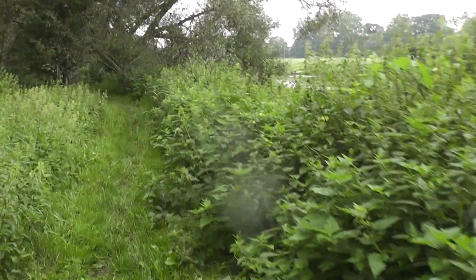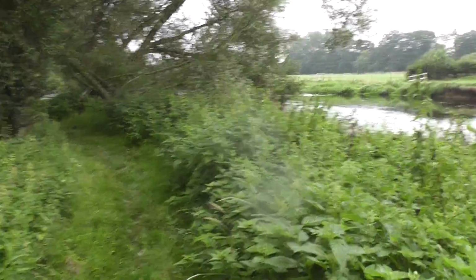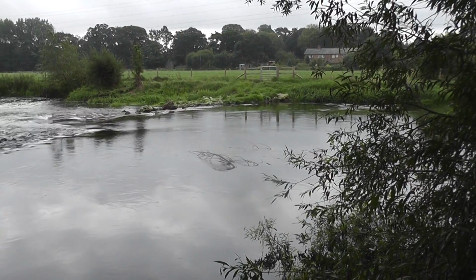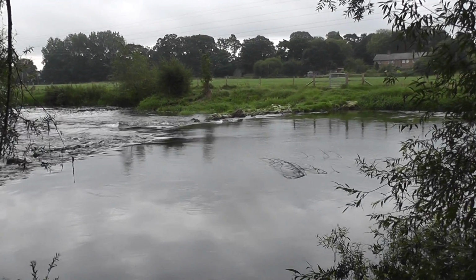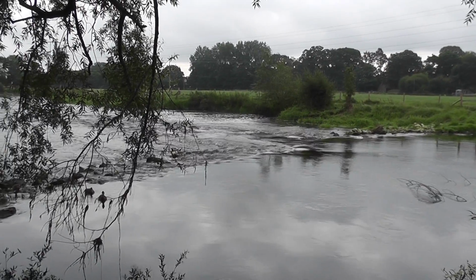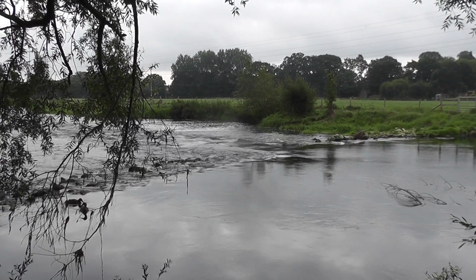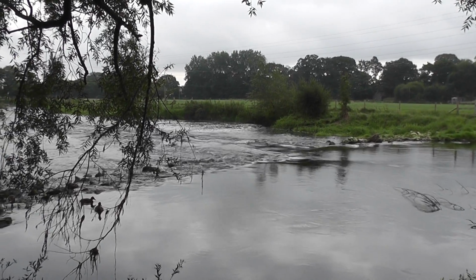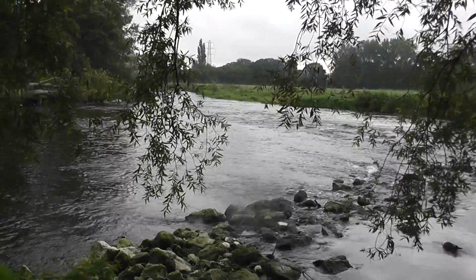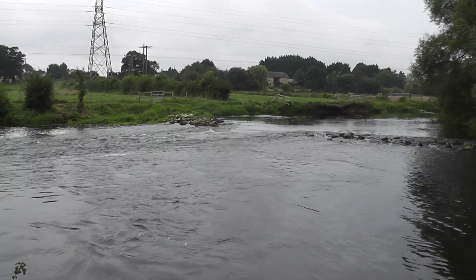Back out into the open. And at the end of the long steep stretch, which only has one angle on it on the opposite bank, there's a little fall here, probably built to improve the oxygenation of the water, and the water speeds up. You can see the downstream side of this little fall.